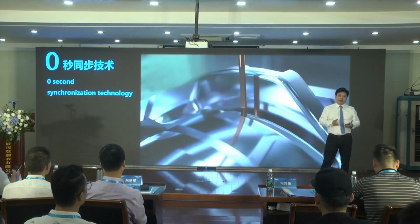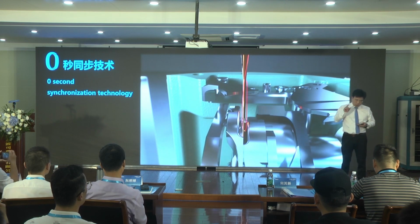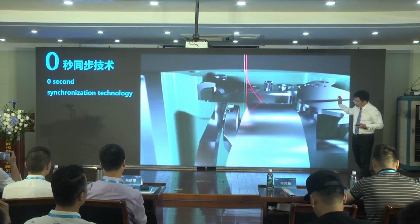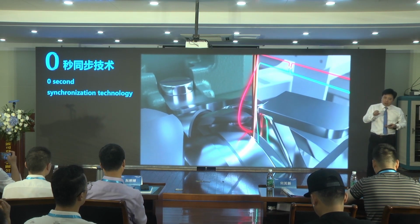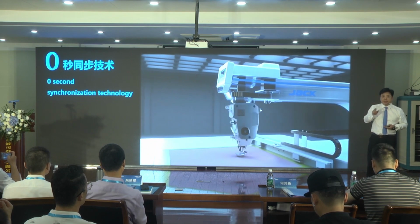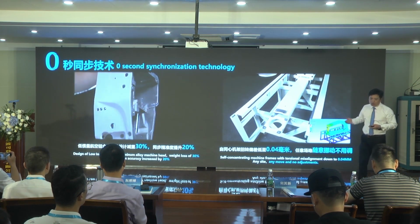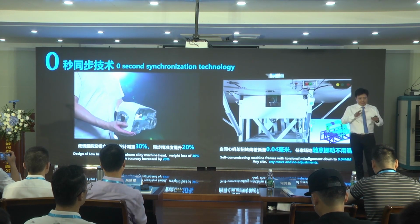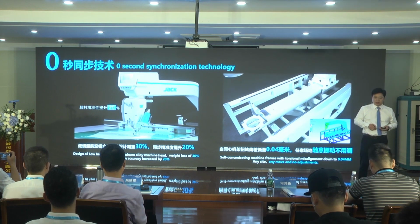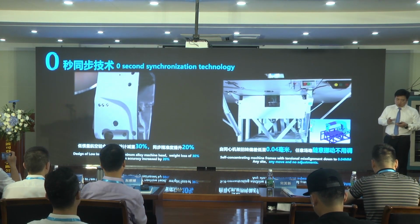At 3,600 rounds per minute of sewing, the PID closed loop algorithm performs 208 needle hook alignment calculations per stitch, requiring a synchronization deviation of 0.08 microseconds, which corresponds to a time when light travels only 24 meters. Make sure to draw at the best time for the loop forming.